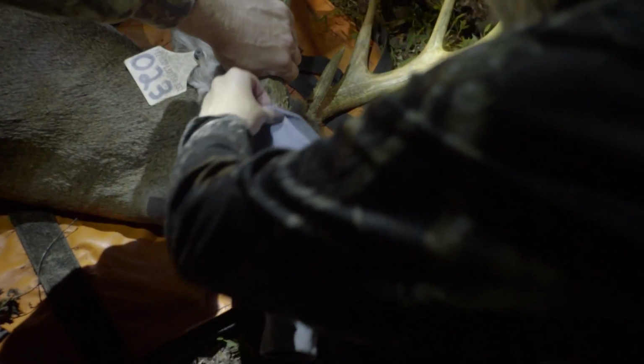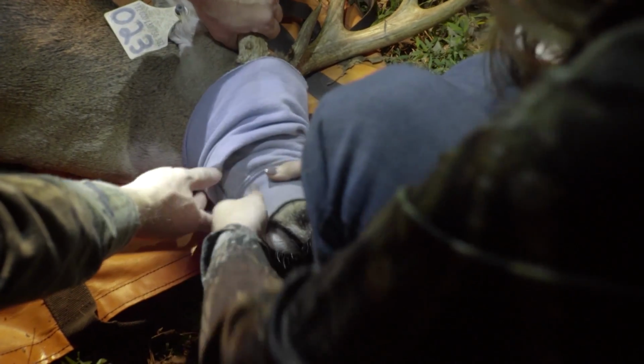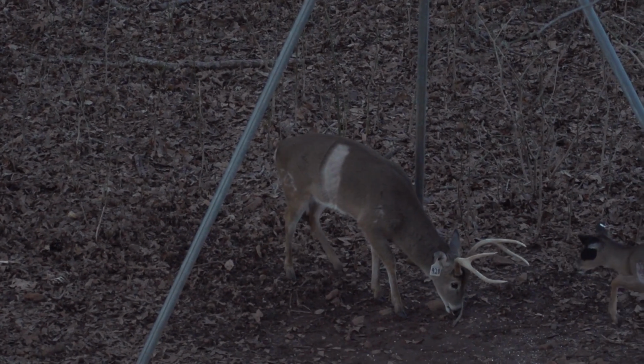And then just make sure, just kind of go over his nose so he can still breathe good. There you go. The first thing we need to get is a tissue sample if it's a new deer that we have not marked before. The genetic tissue is our biggest goal for understanding this population. So that is our primary goal, is getting that DNA sample.